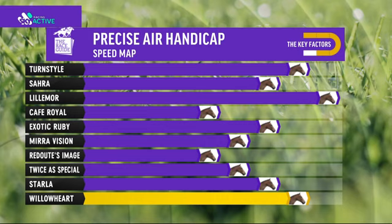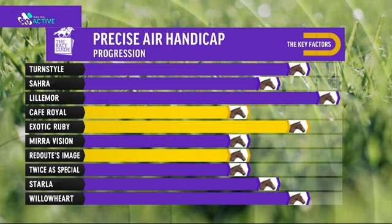Who's got the progression? Cafe Royal is a nice type improving, but can she do it away from Newcastle? Exotic Ruby improves second up. She had improvement in the yard, and Redute's Image goes pretty well fresh. Okay, so you've asked a couple of questions throughout this race, but it was Lilymore that pretty much went to the lead early on. Turnstile never far away. Willow Heart did its best late work there throughout the key factors. So nice little race here, I think, Mike. The market, well, it was basically skinny enough, wasn't it?